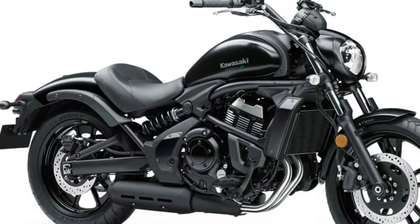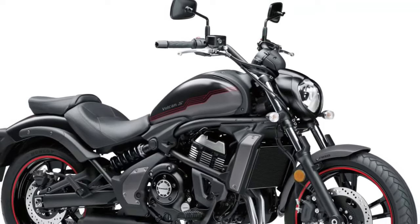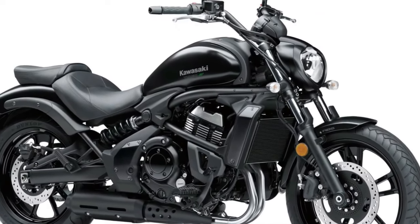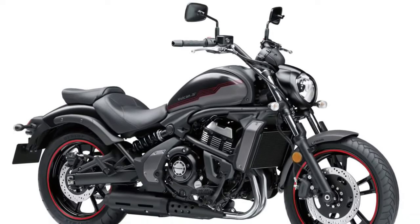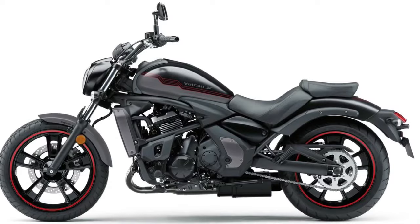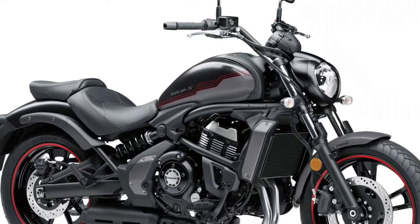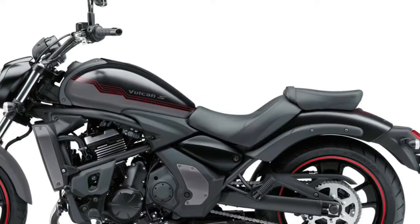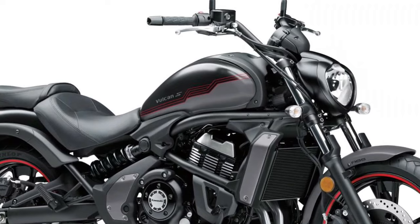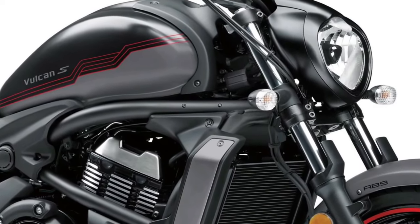The engine features an advanced cooling system that incorporates both liquid and air cooling to maintain optimal operating temperatures. This ensures consistent performance and reliability, even during extended rides in varying weather conditions. The updated engine management system enhances fuel efficiency while reducing emissions, aligning with the latest environmental standards.